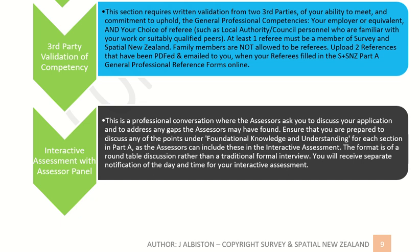They do have access to your application and they will have had a look through it, but they don't formally assess the written part. They simply assess the interactive assessment and are part of that assessor panel. It's really great having an assessor panel of 3 assessors because it gives you a really fair assessment and it also makes for a really great round table discussion.